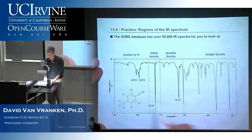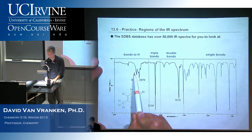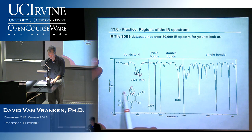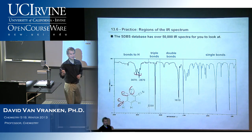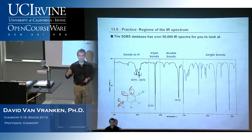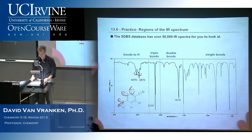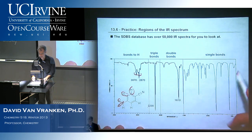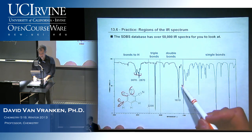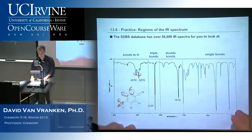vibrating back and forth. I see some other stuff here from 3070 to 2870 wave numbers. All those things right there, that's these CHs vibrating. And we'll talk about this, but I can actually distinguish the CHs from the methyl from the CHs on the benzene ring. I expect those to have a different vibration frequency, and they do. I can see them here in this IR spectrum. I see this peak around 1610, which looks unusually intense to me. I'm kind of surprised that it's so intense, but that's the pi bonds related to this arene ring.